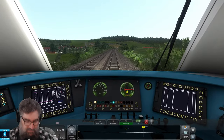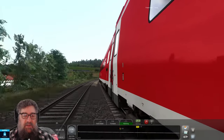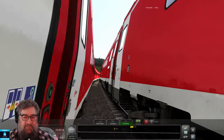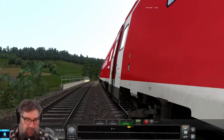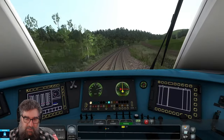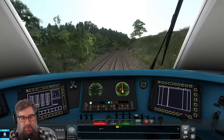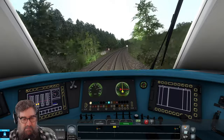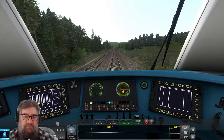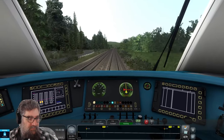I wonder. Ooh, what have we got coming up here? Can't usually get away with this shot in TSW3. It all goes horribly wrong. But in TSC, it just goes through stuff. It's fine. We should probably slow down a little bit, I think. Since I've got PZB turned on, sooner or later it's going to smack me.